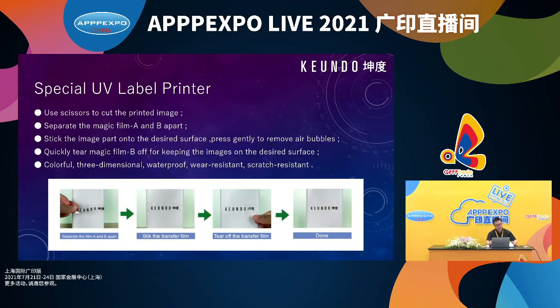This is the procedure and how to make the UV label transfer. First, we print on a magic film. We call it magic film. It's a printing film with adhesive. Then secondly, we laminate a transfer film on this printing film. Then we cut the logo, and we separate the transfer film away from the printing film. Then we stick the image on the substrate that you want to print, remove the transfer film, and the image will stick on the surface very strongly.